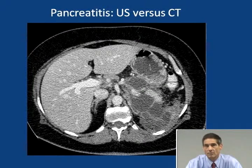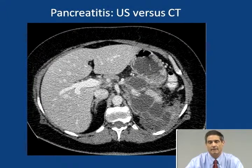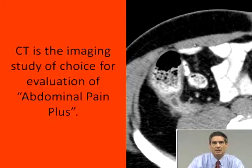Pancreatitis you can look at with either CT or ultrasound. The point of looking at it with ultrasound is to exclude gallstone pancreatitis, a reversible cause that can be surgically corrected, versus other causes of pancreatitis such as alcohol and drugs, etc., that don't require emergent surgery.